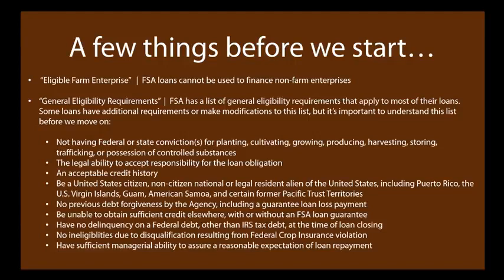Next up, we have no previous debt forgiveness by the agency, including a guaranteed loan loss payment. So that basically means you need to be up on your payments for any loans offered by FSA, including those guaranteed loans we talked about. So if you have an FSA guaranteed loan, you'll need to make sure that you have been paying those loans and that you don't have debt forgiveness issues.